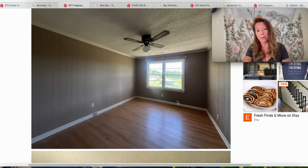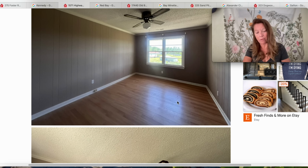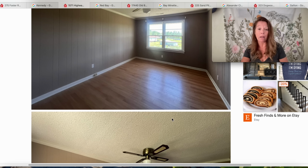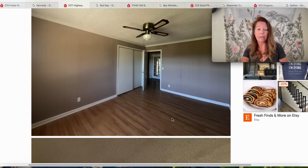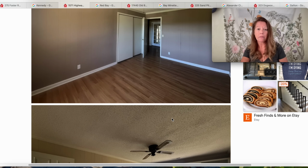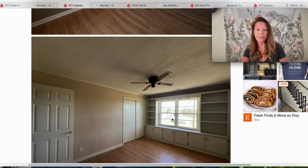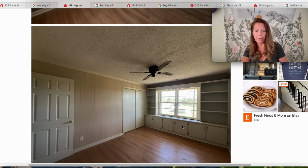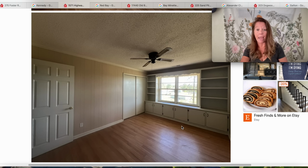That could be a bedroom or the living room. Kind of hard to say. That looks like laminate flooring. That is paneling on the walls. Again, you could paint that and really brighten it up. It's not a bad color though. And here that continues on. This looks like it could be a bedroom with some built-ins. A lot of people would make good use of that.